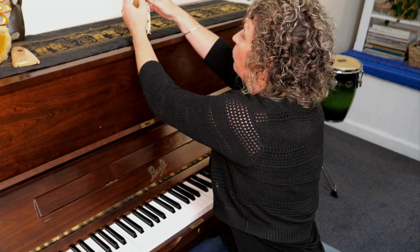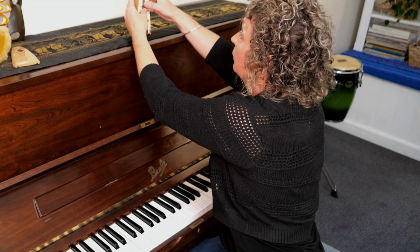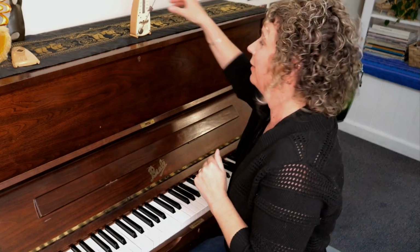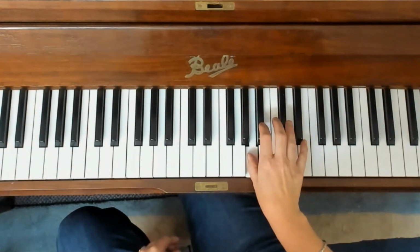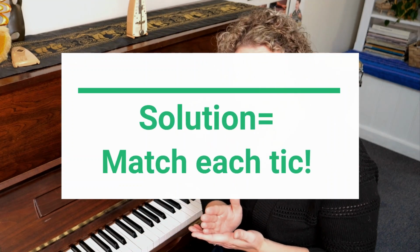So instead of it being at 180, let's zip it down to 160. So then we'll have one of each of those quick notes to one tick. Here we go. And so then we can check that our beat is really matching one note to each tick. Once again, remember to say things aloud.